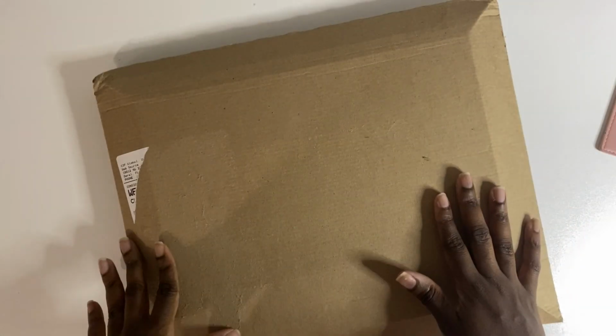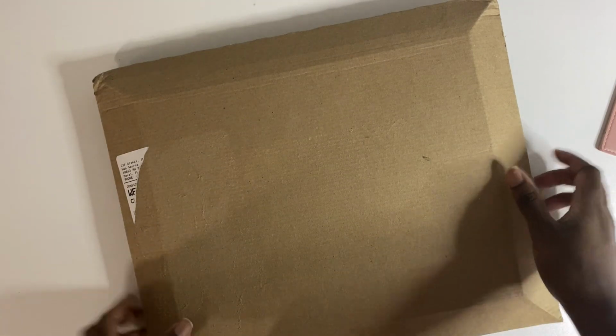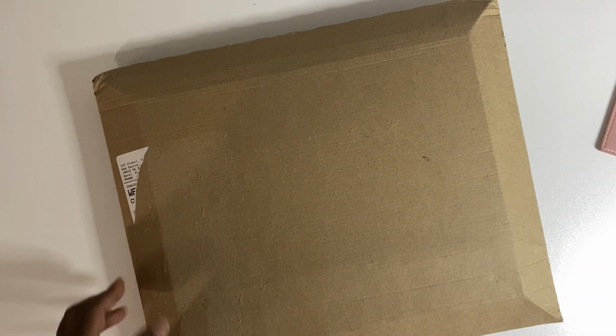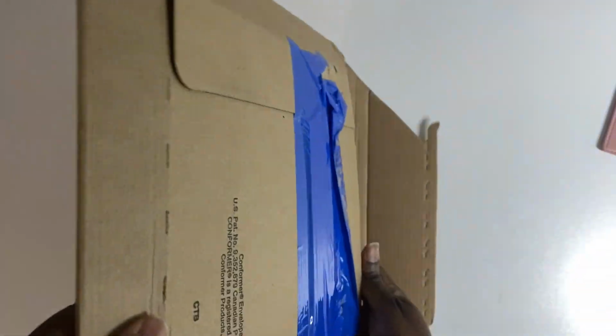Okay, so this one I'm really excited for, and this will be my main planner for 2023. So let me open it so you can at least see in this package.